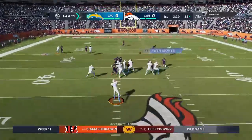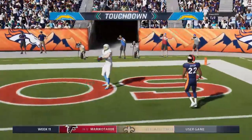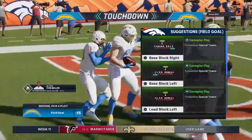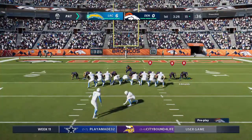They'll fake the handoff. Now Herbert. And right side, Henry's got it. Touchdown, LA! Complete. Hunter Henry, his 4th touchdown on the year. And the Chargers have taken a first-quarter lead.